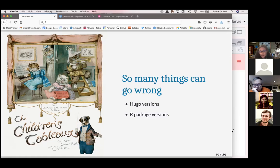The second thing that can go wrong is your R package versions. If you've been doing this for a little bit and you have a few different blog posts, some things might change in the packages that are underlying your code. And most times, if you have any kind of R Markdown generated content, it's probably likely to be in your blog posts. And you probably want your blog posts to just stay the way they were when you published them. So if you're not updating them, you probably want them to just stay frozen. You want them to be a fossil.